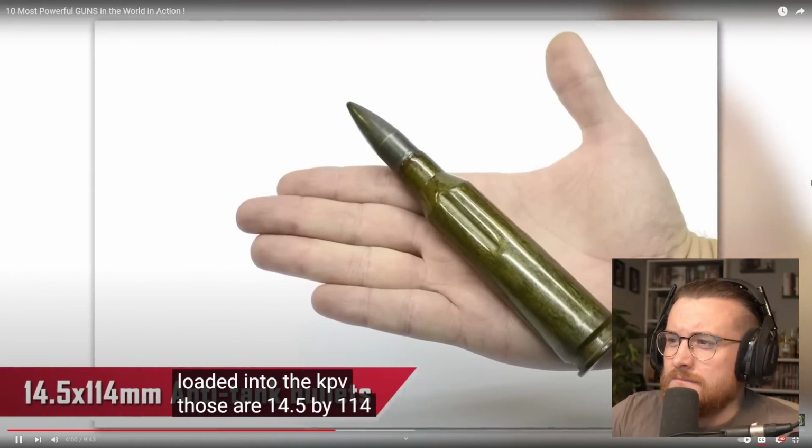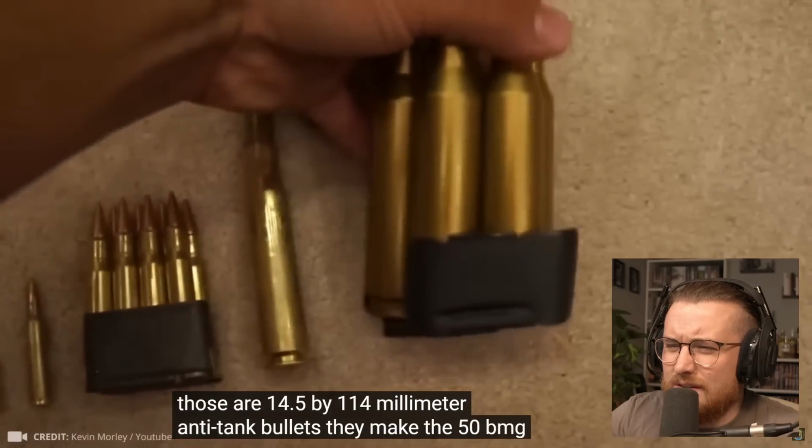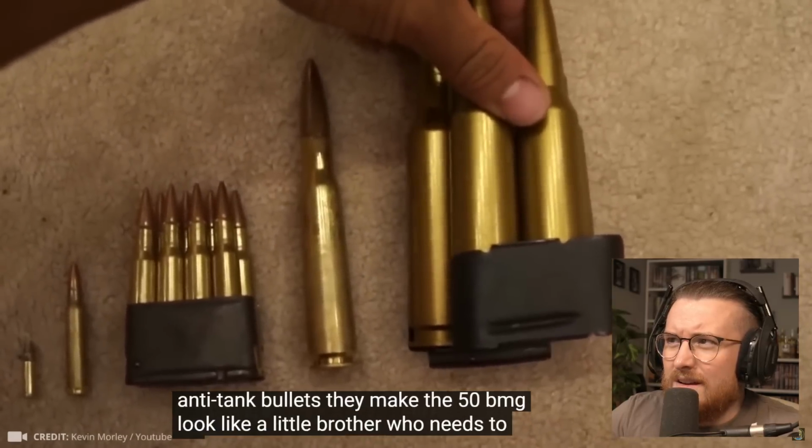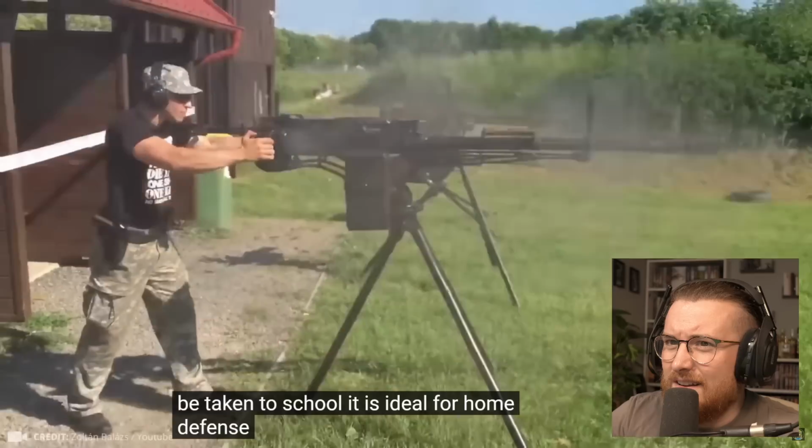14.5 by 114 millimeter anti-tank bullets. Oh my god, they make the 50 BMG look like a little brother who needs to be taken to school. Oh my god. It is ideal for home defense.